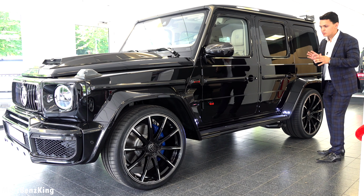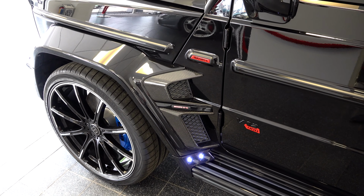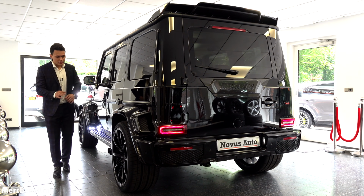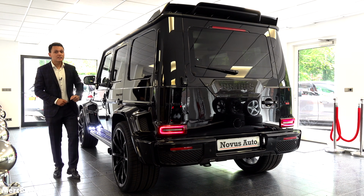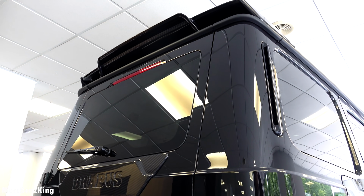You can also see, special for Brabus, the LEDs on the door side when you open the door. And beautiful exhaust tips. And moving over to the rear, you can also notice again the massive 24-inch monoblock platinum design wheels. And yes, it doesn't have a spare tire in the rear, they removed it for the G900.